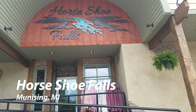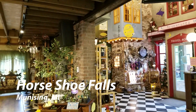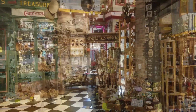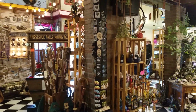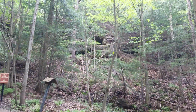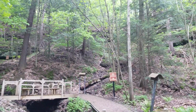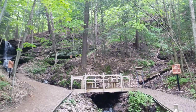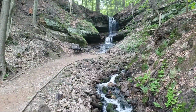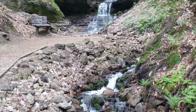Now this was another falls that was really unique, Horseshoe Falls. This is also in Munising. And when you go in, it's got a little gift shop, really some neat things. And you go out of the gift shop and there's just a very short walk, probably 0.2 miles, if that. And there's the falls. This was really a beautiful fall.